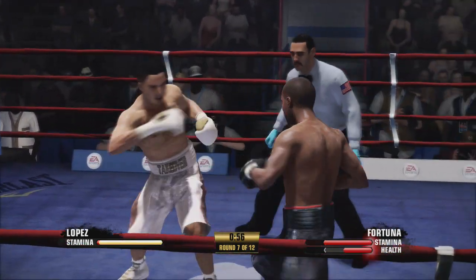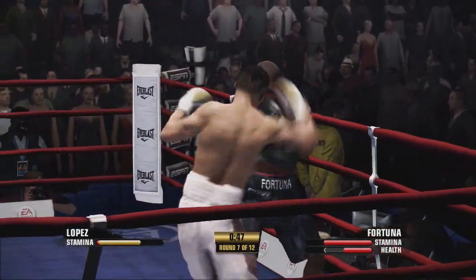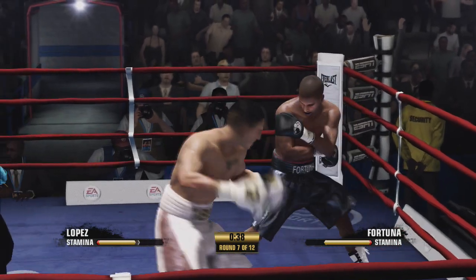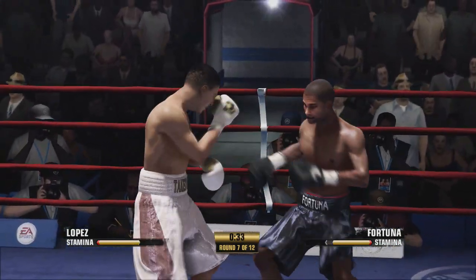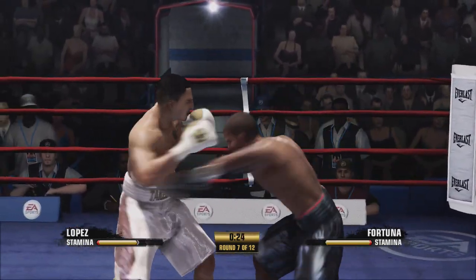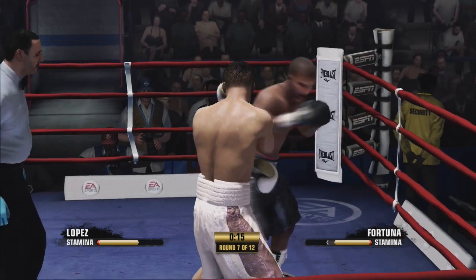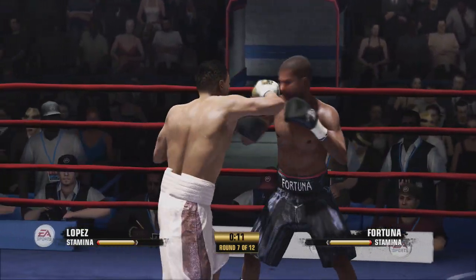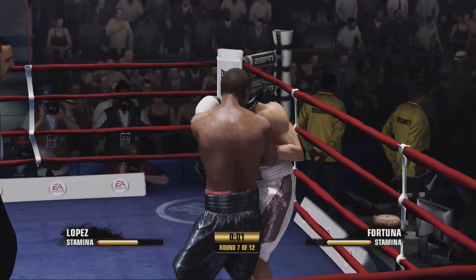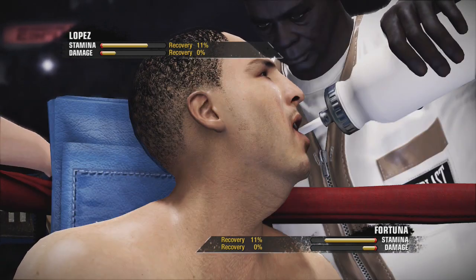Uppercut. Big right hand. Go get it. You got him. Oh. A solid, true uppercut by the Mongoose. A little give and take, and here comes the left hand. Hit the body. Stay away from those. 10 seconds to go in the 7th. And that does it for this round. Looking good. He's tired. Look at him.